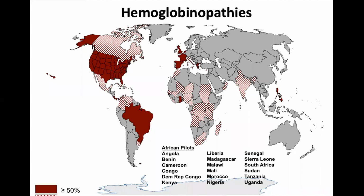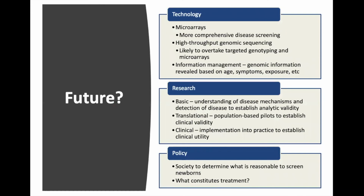So what do we see in the future? Well, listed here, I've outlined some scientific changes coming or that are needed now in the areas of technology, policy development, and research. Again, using sickle cell disease to frame the future for newborn screening serves to illustrate future needs. And some of these needs are current and immediate. Although we do see research needs and many advances in technology, both for screening, diagnosis, and treatment on the horizon, such as microarrays for disease ascertainment, more comprehensive disease screening, and the use of high throughput genomic sequencing, we're not ready without a robust system of information management.